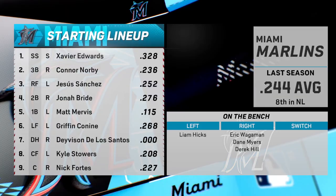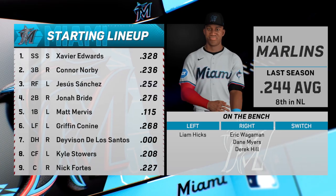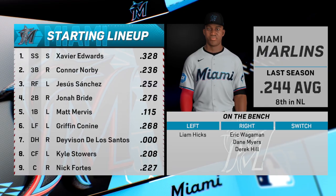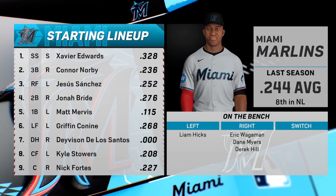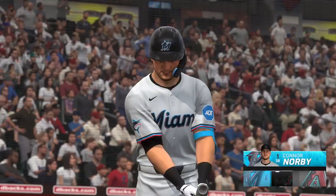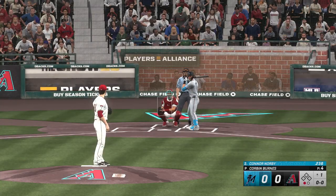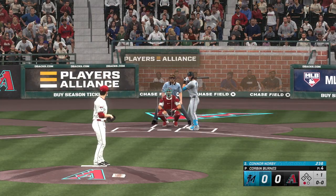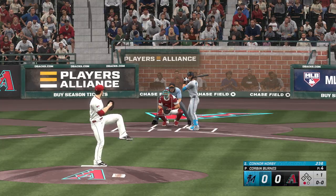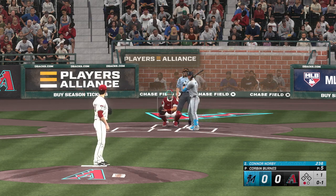And time now for the Marlins lineup. And up next for Miami, Connor Norby. He is quite an athlete. I mean, you look around the other sports, basketball, football, you feel like he could thrive in one of those sports too. There's your strike, 95 on that one.